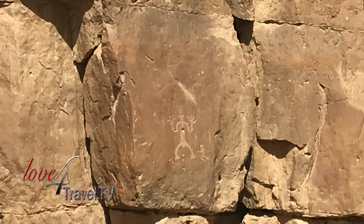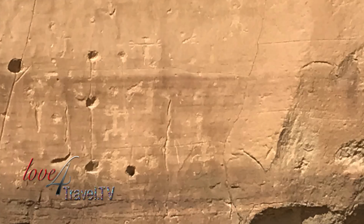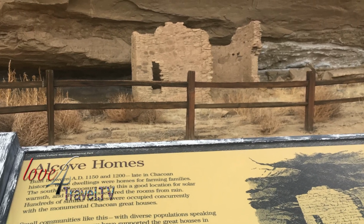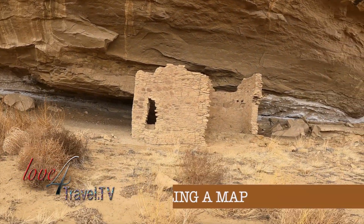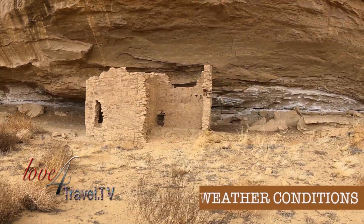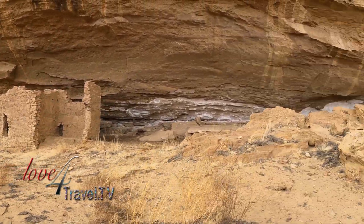Campground is rustic camping, no services, and is rated for trailers 30 feet or less. However, we wouldn't recommend driving a motorhome on any of these roads. There's limited to no cell phone service, so download your map and know your route prior to embarking. Check the weather conditions also before you leave. Hope you add this national park to your list of places to visit.